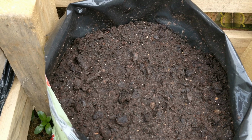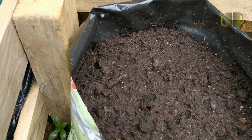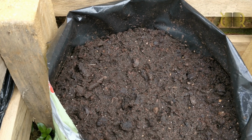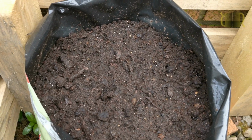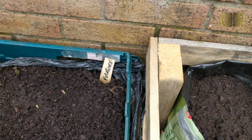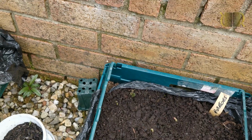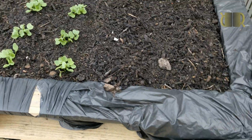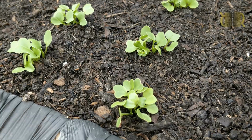That I planted 2 days back, so I think that's gonna take about another 2 weeks for the carrots to germinate, and then yeah, it'll take about another 4 to 5 months, 16 to 20 weeks for them to grow nicely. But I'm really pleased with these. They're looking really healthy.